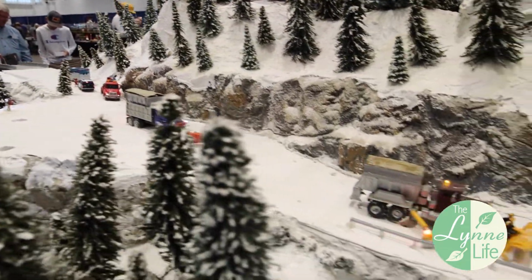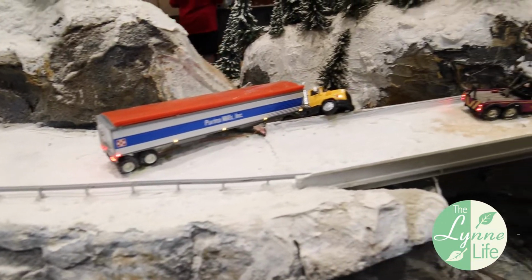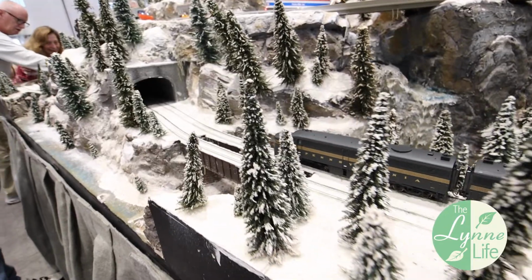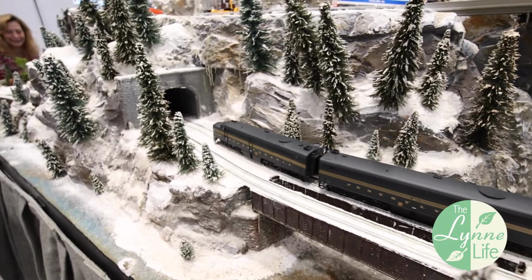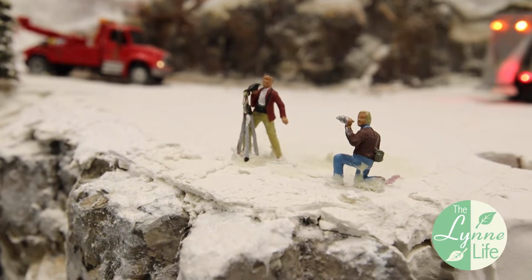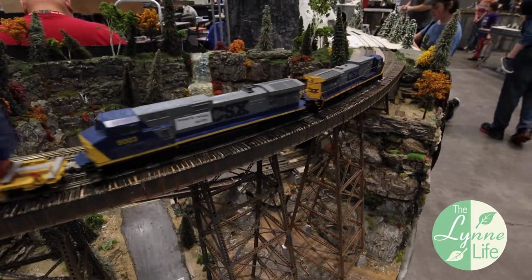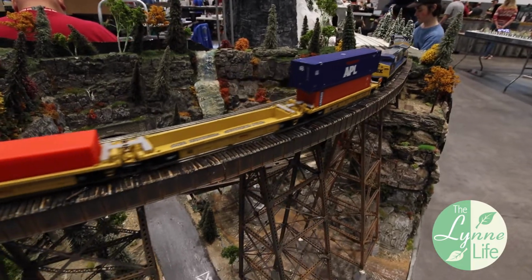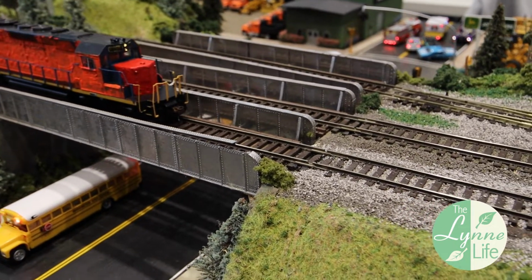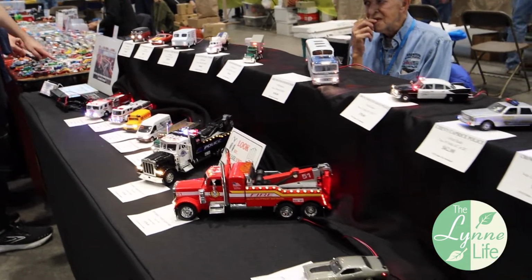Well, we appear to have some trouble on the mountain after a snowstorm. Some of these vehicles may have slid off the road. That's not good. Yeah, there's an accident over here. Justin noticed that there's some photographers up on the hill recording the damage. And if you need emergency vehicles of your own, I know where you can get them.